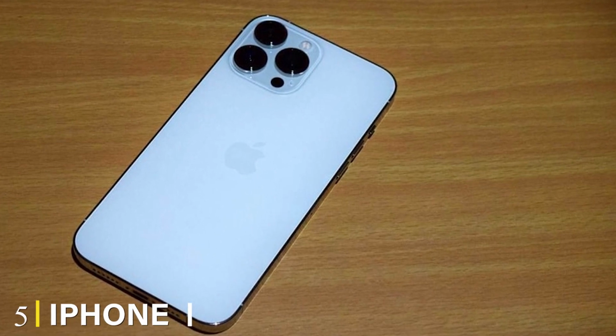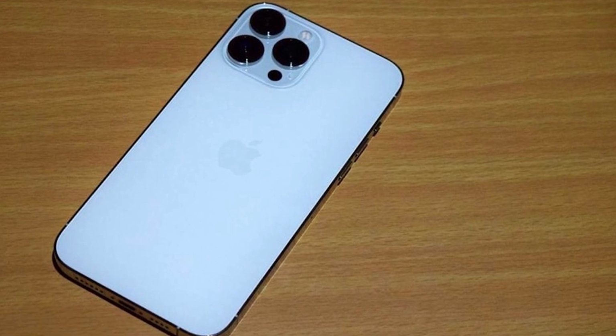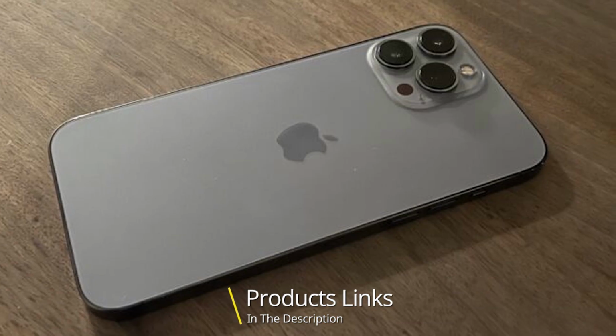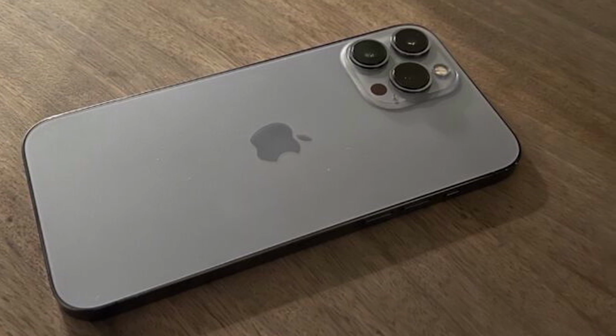The number 5 position is held by the iPhone 13 Pro. Apple's iPhone 13 Pro is a great choice for people who want the best features of Apple's phone lineup but either don't want to pay up for the iPhone 13 Pro Max or don't like its large size.